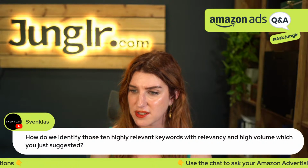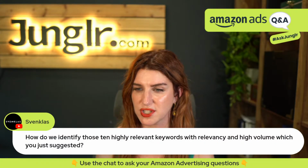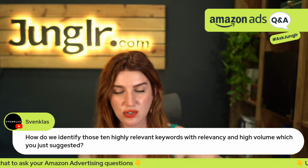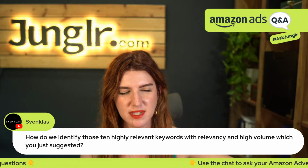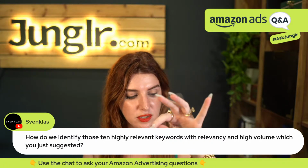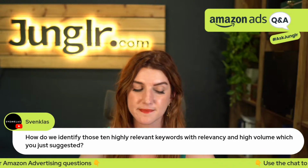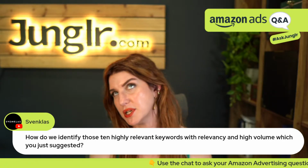How do we identify those highly relevant keywords, with relevancy and high volume? What you just suggested, I'll give you the process. Okay, here's what you want to do. Go into Helium 10. Search Helium 10 Magnet specifically. That's the keyword research tool. You want to put in whatever you think is a decent keyword for your product. So again, baby blanket. I'm going to put in baby blanket.